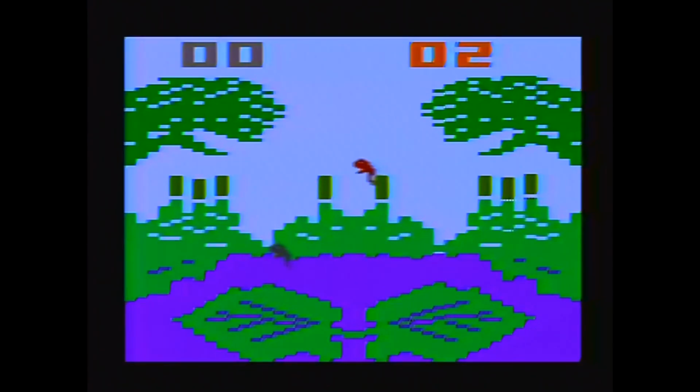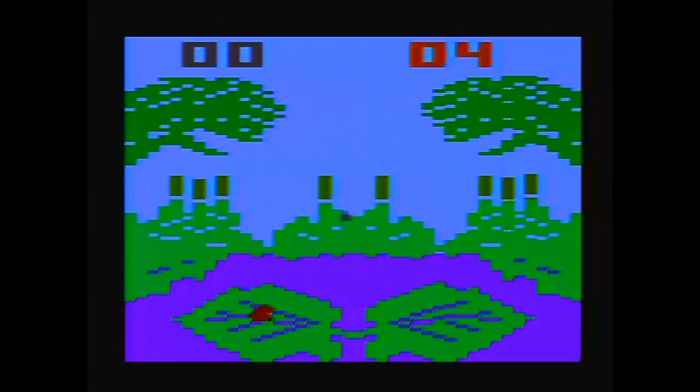Very, very simplistic game. But all the games back then were simplistic. It was basically like going to an arcade. You play a game for a good 20 minutes and you had fun. Plenty of fun. So I can confirm that this Atari 2600 Junior works.